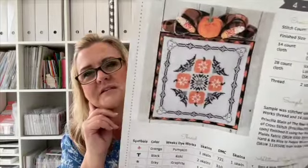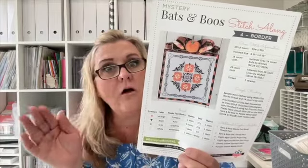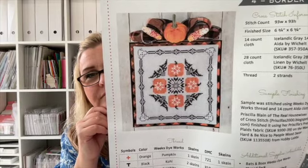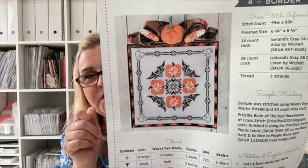I don't think I have a picture of this. Oh, I do have a picture. Bats and Booze Stitch Along. I missed the Stitch Along. I think this came out when I was fairly new to all of the things that happen with stitching now. I think they had a quilt along, and then they had this one. I actually even downloaded the quilt pattern in hopes that one day maybe I will stitch it.